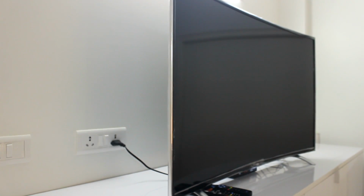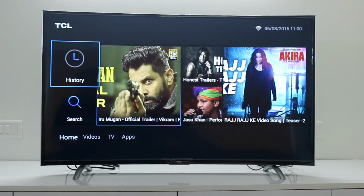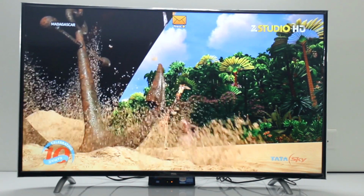In this video, I'll be talking about the TCL C48P1FS 48 inches curved LED TV. I would also be telling you some information and details about the TV, and talking about the things that I like and the things that I do not like about this TV, or you may also say the pros and cons of this TV in my opinion, and would later be suggesting the answer to this question: if you should buy this TV or not.